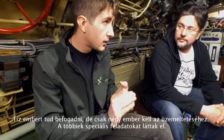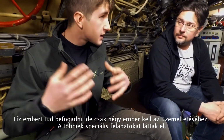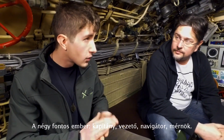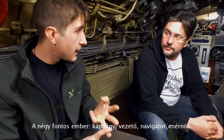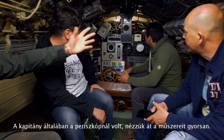And 4 people are necessary crew members that always need to be inside the submarine, and the 6 extra are just for specific missions. So the 4 crew members that always need to be inside the submarine are the captain, the driver, the navigator, and the engineer. The captain usually was stationed here at the periscope, so we can just go over the gear quickly as well.